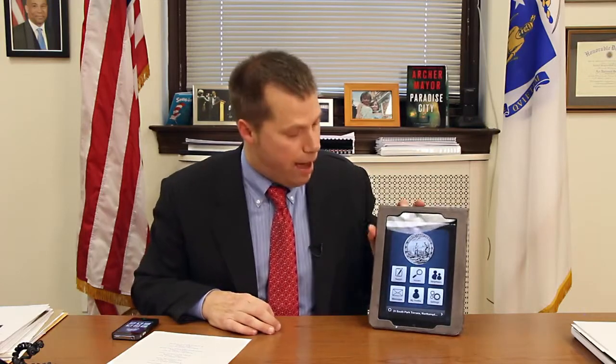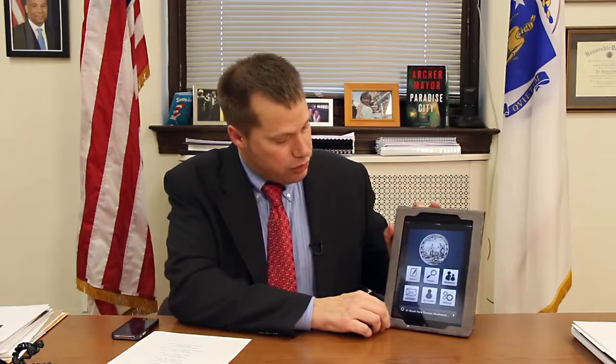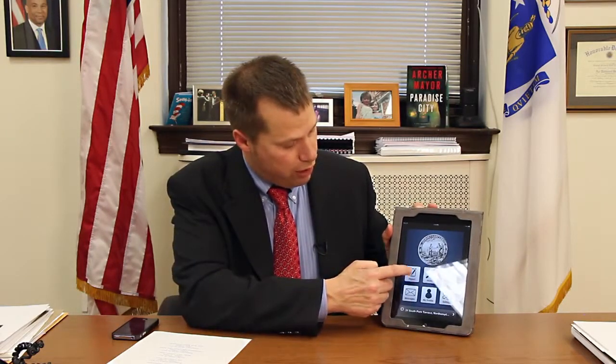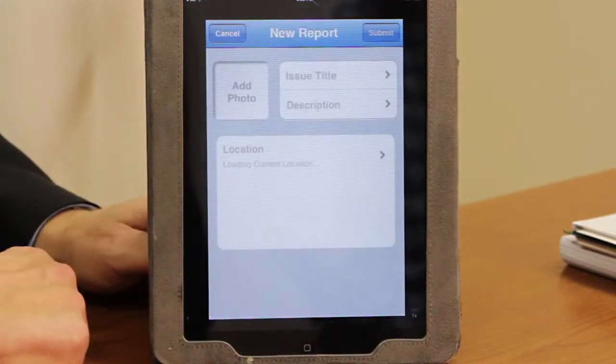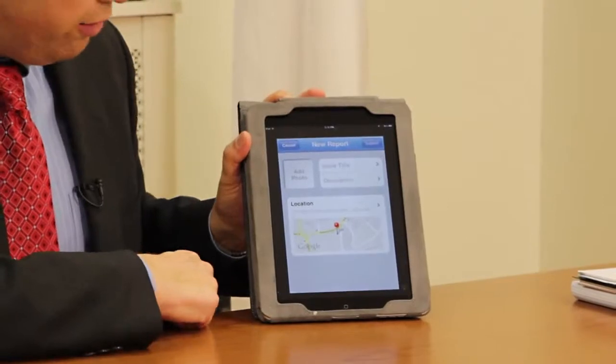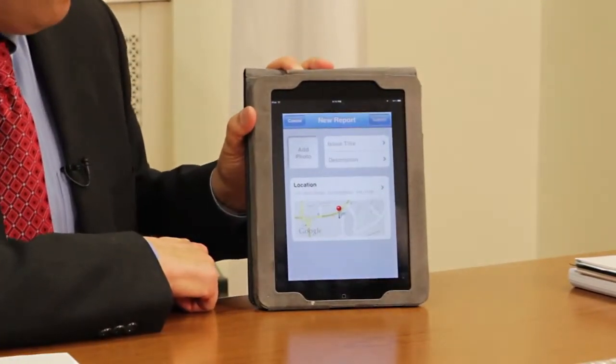It's free. It looks a little generic when you see it in the App Store, but once you download it to your phone and put in your location, it'll come up with the Northampton City seal, so you'll know you have the Northampton app. The primary thing that it does is it allows you, as you're out and around the city, to use the report function. If I push the report function, one of the first things it does is show you the location that you are in the city. So it's now showing me that I'm at 210 Main Street, which is at City Hall.